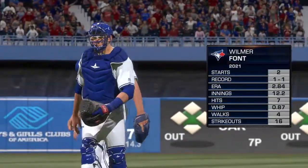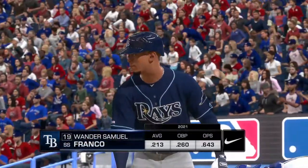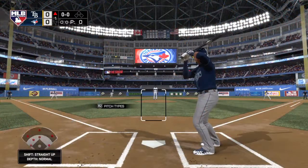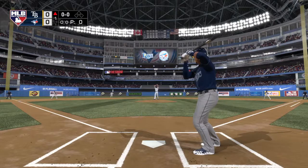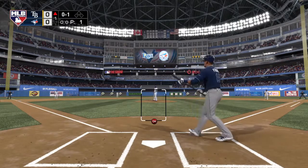Wilmer Font gets the starting assignment in this one for the Jays. Dan Plesac, what's the word on him? Hey, this guy has a 4-pitch repertoire, right? And those are a lot of nice options to have. You can go hard, soft. You can go in and out. And anytime you have 4 pitches, if you could throw them for strikes, you have the big advantage.